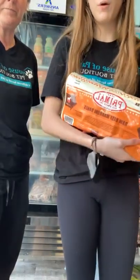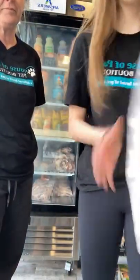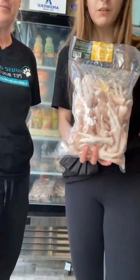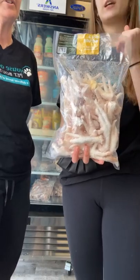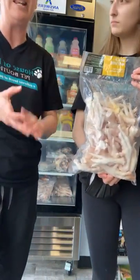This one is by Primal, but we also have bones from Bold by Nature, which I'm going to show you as well. Then for a little bit of differentiation, instead of just a regular bone, you could do chicken feet, or chicken necks, or duck necks, which are just bigger than chicken necks. Turkey necks, yeah. And tripsicles. Chicken feet, chicken neck, turkey neck.